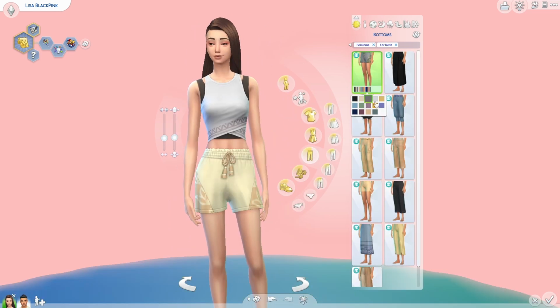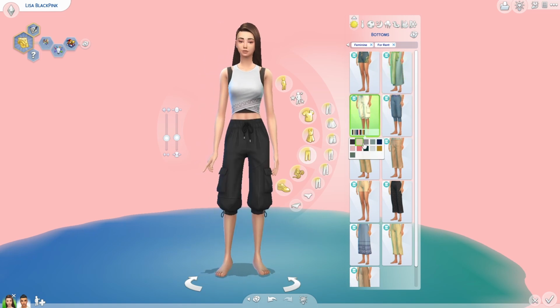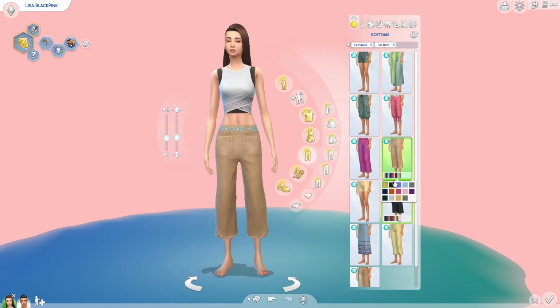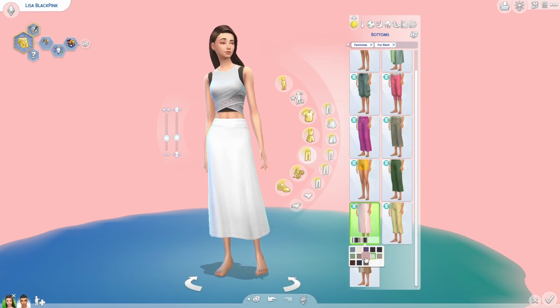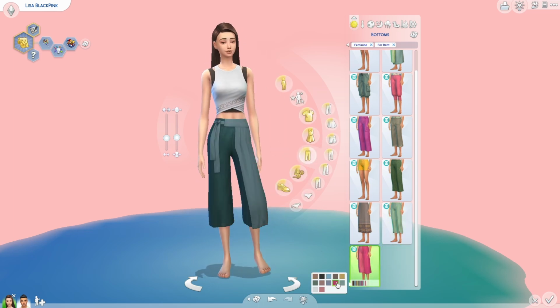Now for the bottom section, there is a huge array. Again, not super big. I guess I wouldn't say huge, but there is a lot. Those pants that you just saw before with the pockets and stuff, I'm absolutely in love with. I will make my sim wear this all the time, but you have some skirts, you have some long pants, you got some shorts. Again, you got a whole array to make some really cool looking outfits in here.